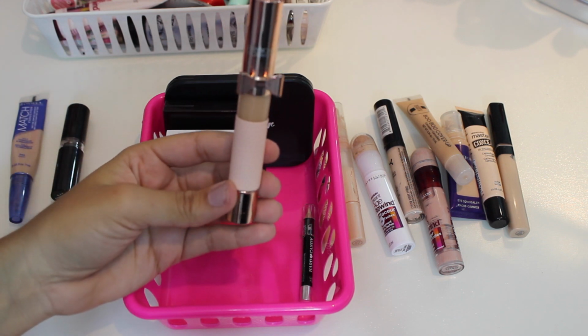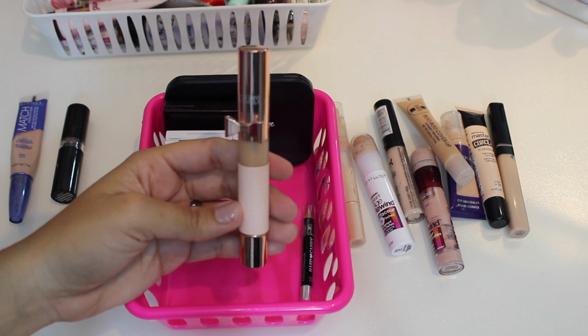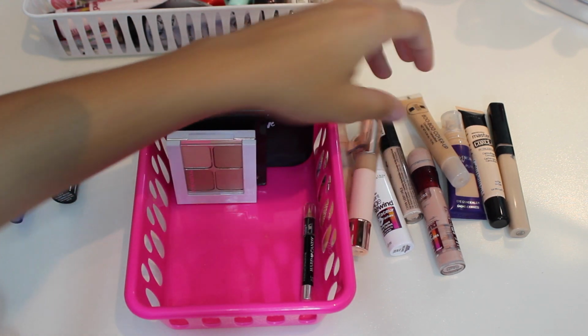This is the Physicians Formula Concealer, which I like. I've only used it once, so I don't remember how well it works, but I am going to keep it because I do want to give it a full try before I decide what I want to do with it.